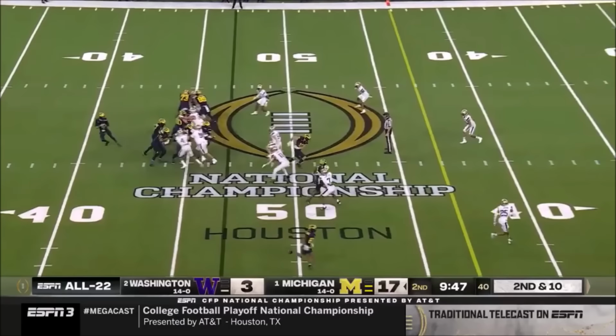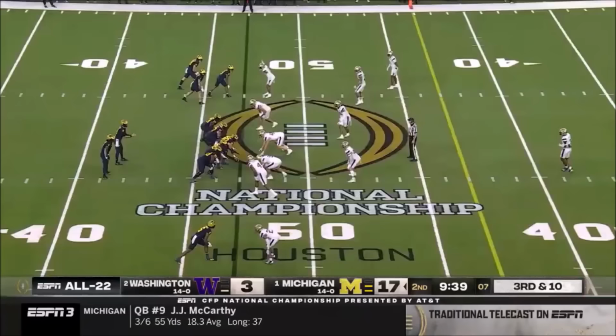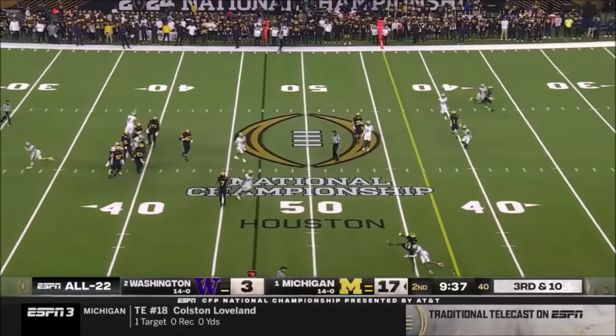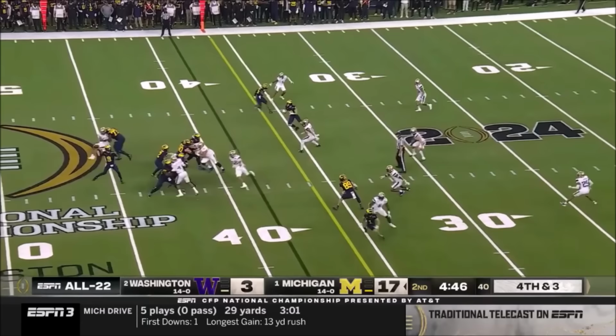Play fake. McCarthy now flush to his right. Outside the numbers. Throws on the run. Caught. And now it comes out. McCarthy. Corum on his right hip. Three receivers and a bunch to the left. He throws to the right. Too high. And a little too hot to handle. Three receivers tight to either side. He claps his hands. Takes the snap. Throws short. And it is incomplete.